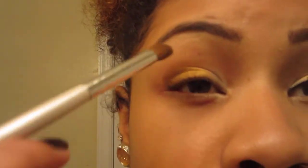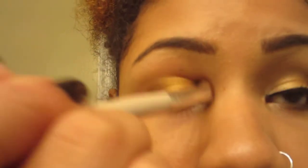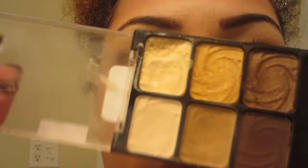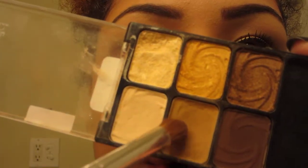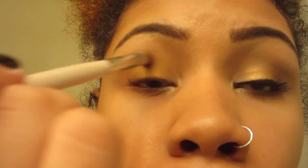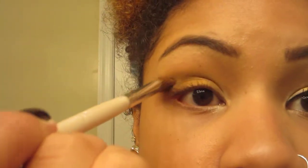Next, I'm going to take the blending brush, and I'm just going to blend any harsh lines. Then I'm going to take this matte warm brown, which is like my favorite blending color, and we're just going to blend that into our crease.